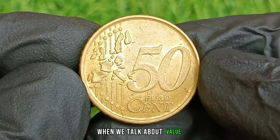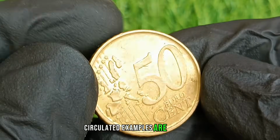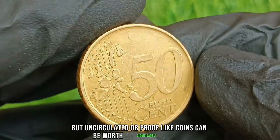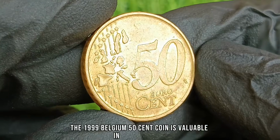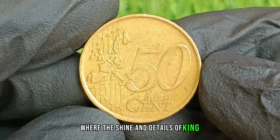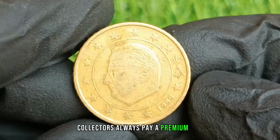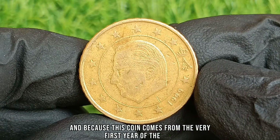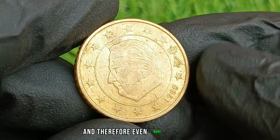When we talk about value, we must also consider the condition of the coin. Circulated examples are already collectible, but uncirculated or proof-like coins can be worth significantly more. The 1999 Belgium 50-cent coin is valuable in any condition, but especially in mint state, where the shine and details of King Albert II's portrait are fully preserved. Collectors always pay a premium for coins in the best condition, and because this coin comes from the very first year of the euro, uncirculated examples are especially rare and therefore even more valuable.